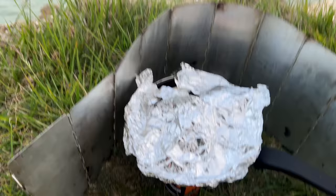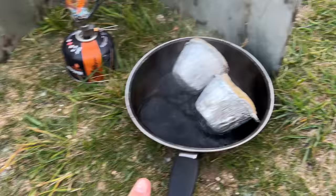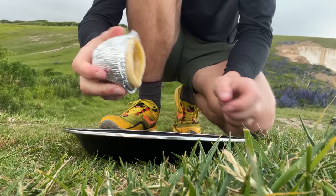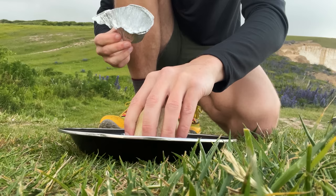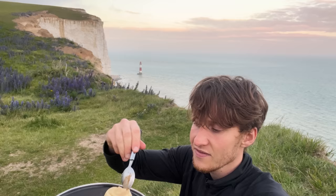That should be all right now. I flipped them on the sides just to get them slightly more, but yeah, that'll do for me. With these, it's quite hot, but I just do that and plump them out like that. Okay, that's nice. I've loved these for years. So they're pretty warm.